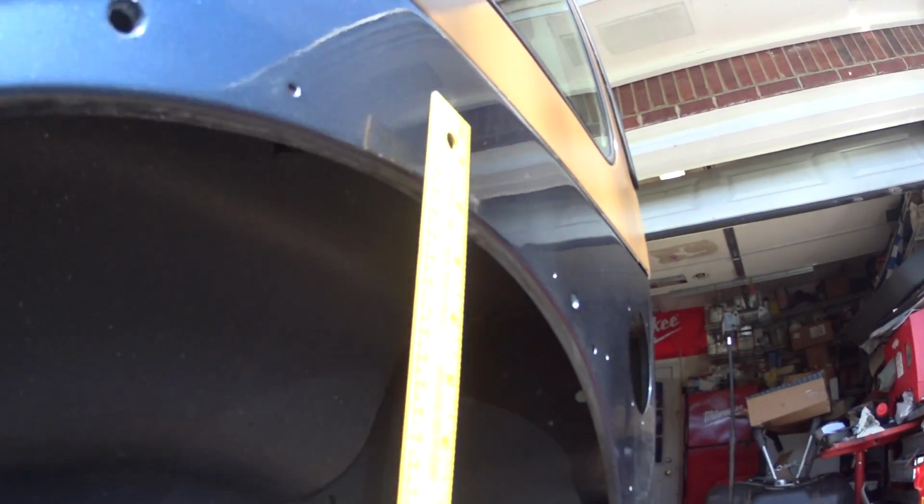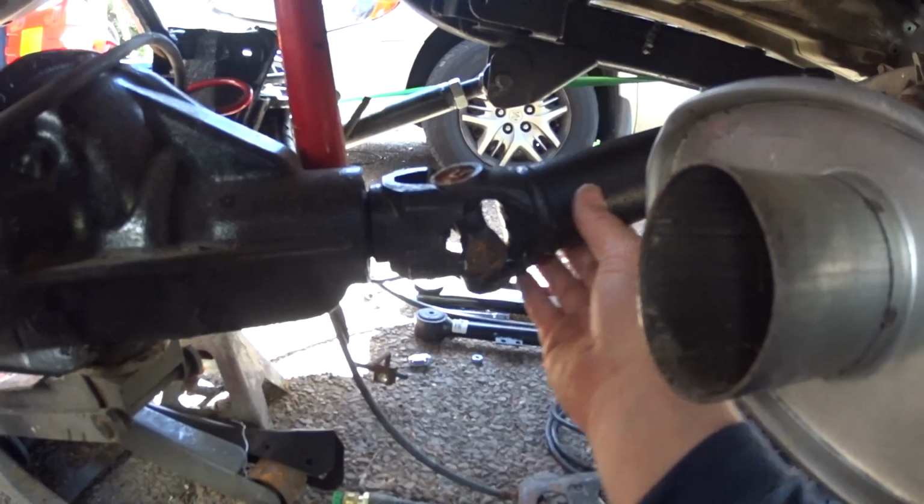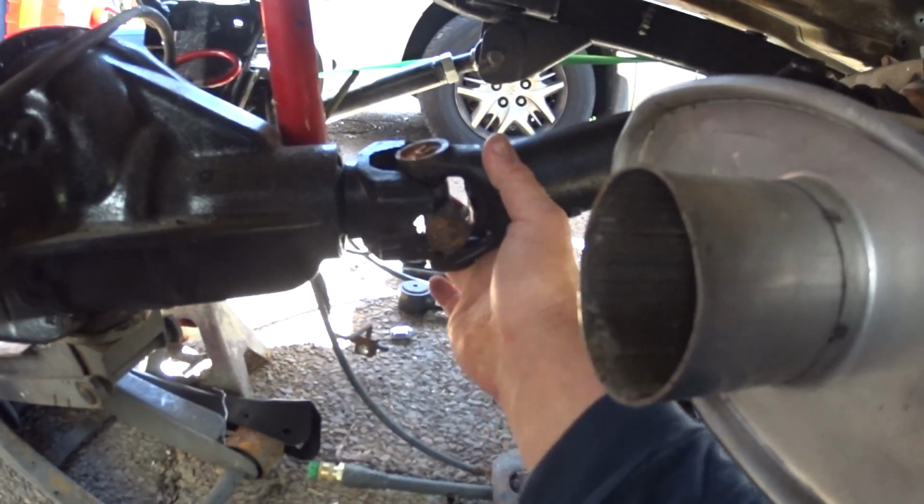So roughly there's the driver's side right there, and there's the passenger side, and that's good enough for government work. Now all this is going to get fixed at the alignment shop, but it's much closer to center than it was before. My drive shaft is in the right spot. It's got a little bit of give to it.